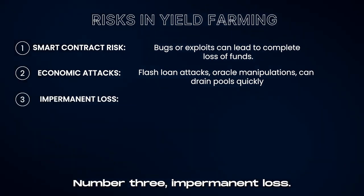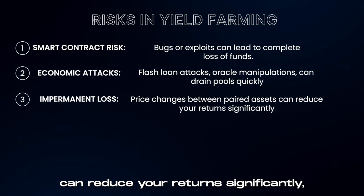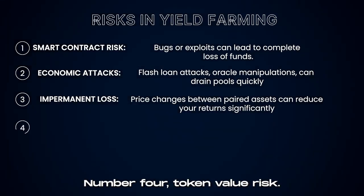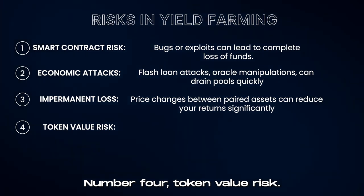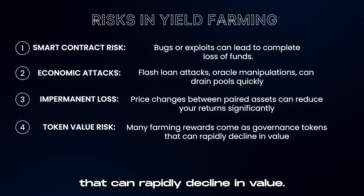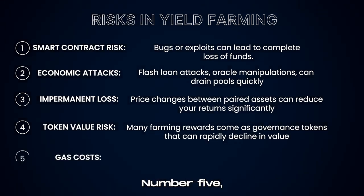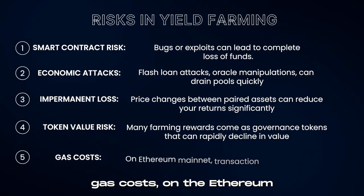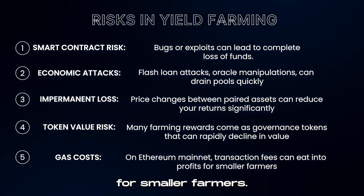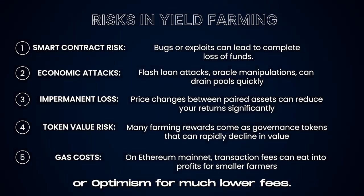Number 3, impermanent loss. Price changes between paired assets can reduce your returns significantly, sometimes outweighing the rewards entirely. Number 4, token value risk. Many farming rewards come as governance tokens that can rapidly decline in value, turning your high APY into a net loss. Number 5, gas costs. On the Ethereum mainnet, transaction fees can eat into profits for smaller farmers. Consider L2s like Arbitrum or Optimism for much lower fees.